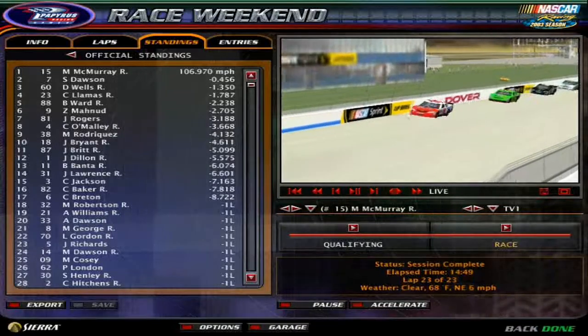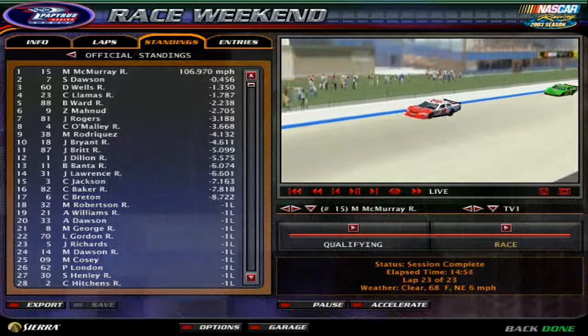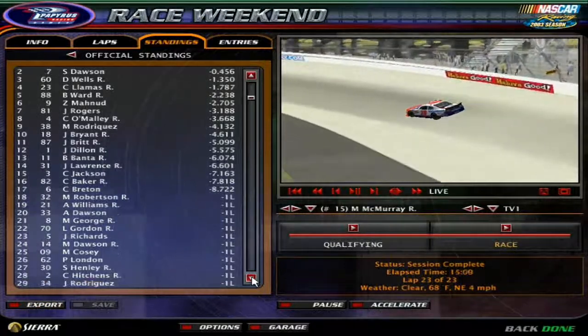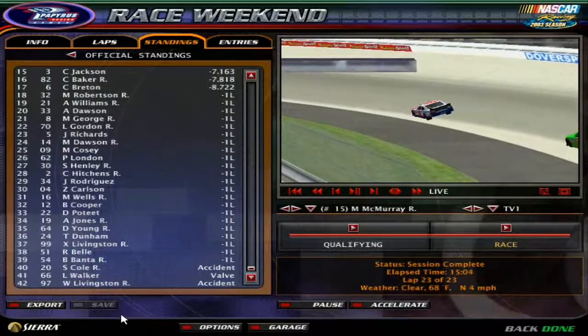Jeremy Brett, John Dillon, Brody Banjo, Jessica Lawrence, Charles Jackson, Christian Baker, Connor Breeden, Kenzie Robertson, Aaron Williams, Alexander Dawson, your top 10. And I don't know why they're a lap down. Something just glitched. That happens on short tracks. And then 21st through 42nd, you see right there.